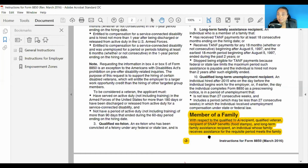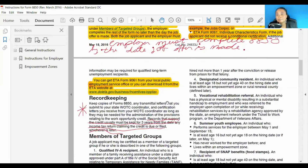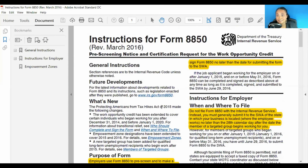So first of all, we talked about the targeted group, and the targeted group consisted of your qualified 4A recipients, your qualified veterans, your recipients of SNAP benefits, and long-term family assistance. In our last video, we talked about the actual criteria about that, how long they had to be on that assistance before you employ them and things like that. And so this is actually coming straight from the instructions on the form 8850. And the 8850 is the form that you're going to have to complete, or your potential employee is going to have to complete prior to you hiring them. And this form is actually going to be helpful for you in order to determine if they actually qualify as a member of the targeted group.